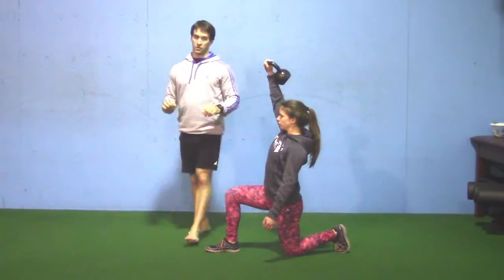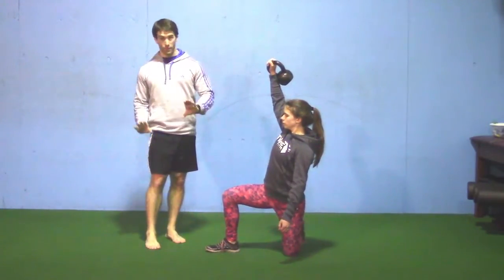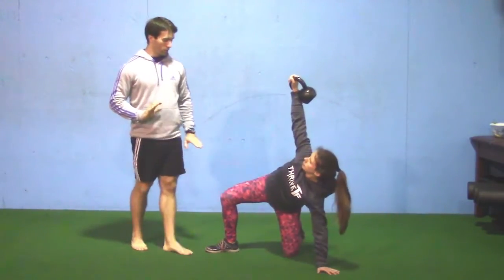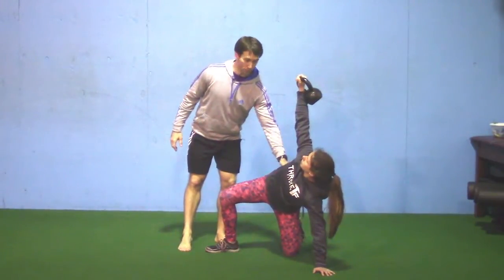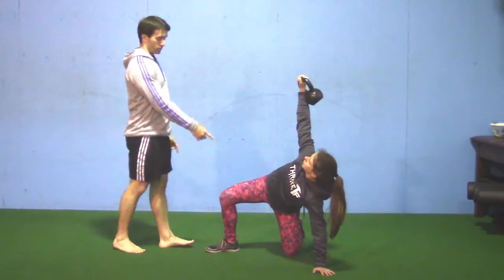Okay, so the first two things that we have to do, we have to windshield wiper our back leg to get into a stable position, to get our hand back down to the floor. Go ahead and get your hand back down. Good. She still has a good hinge here. She has a good hinge. Nice neutral spine, straight line from hand to hand. Good. Go ahead and sweep your leg out.